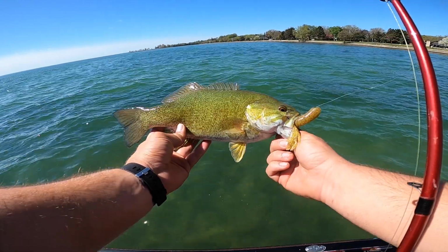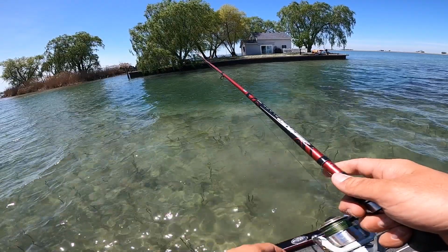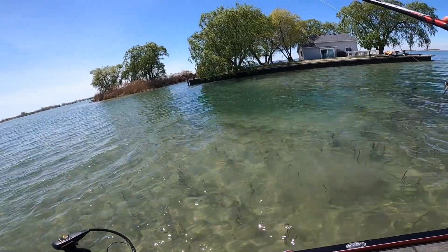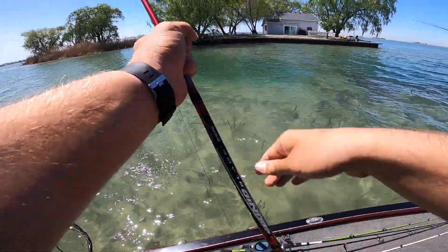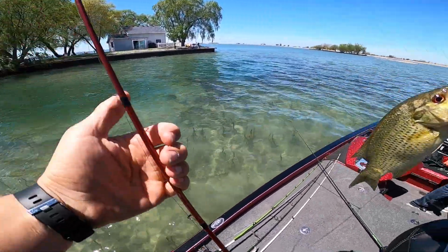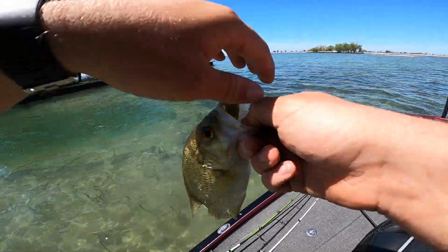Pretty nice one. There's a small one and there's a bigger one. Yeah. Fish on. It's a rock bass. What the heck? That's a tank. That's crazy, dude. That's funny.